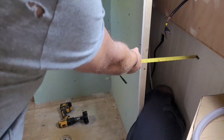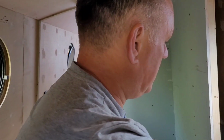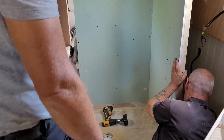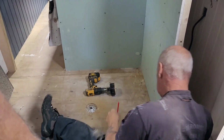Because we moved it all over, I'd forgotten to take that amount away from the shower. Yeah, that's what I've done. Right, that's that. So the first problem of the day. That's that.